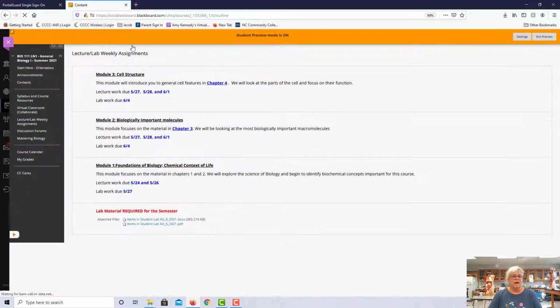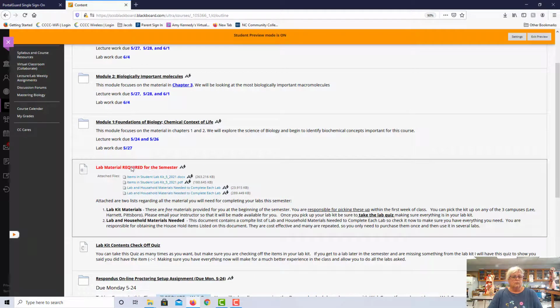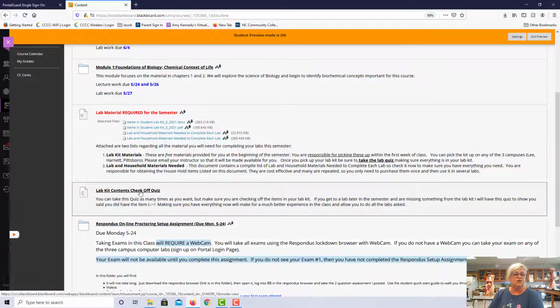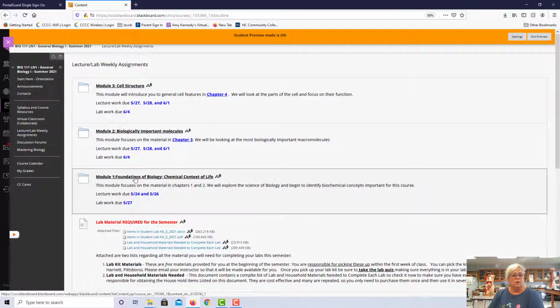Navigate back to your lab and weekly assignments. These are your lab materials. And so you want to make sure once you pick up your lab kit that you go over the contents, and there is actually a checkoff quiz that you have to complete by the 31st, which is the Friday after when you should have picked up your lab kit. We will be starting on Module 1, and its first assignments will be due on Monday also.